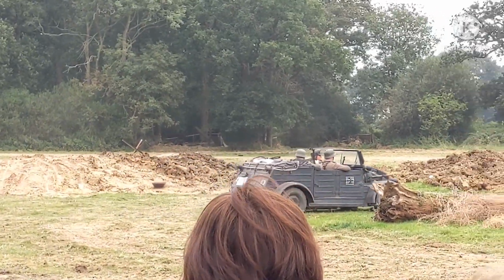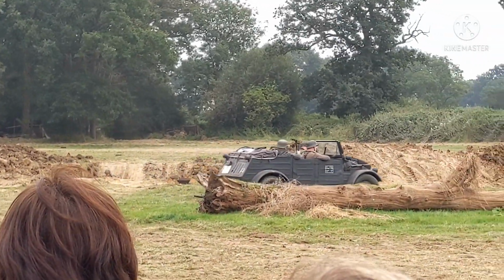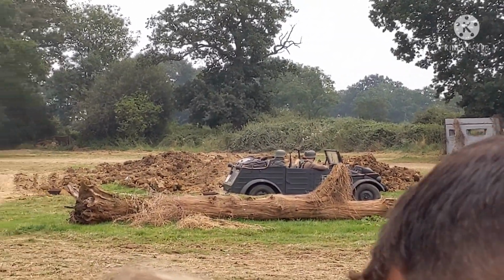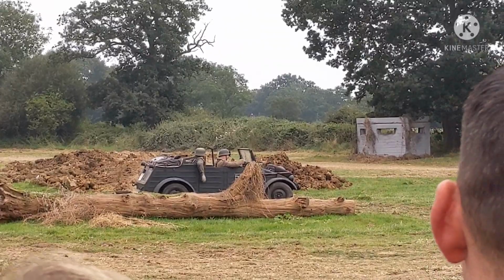So the OP has seen the 222, has radioed back to the CP, and they've been told, sit still.